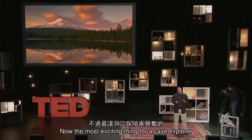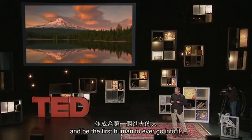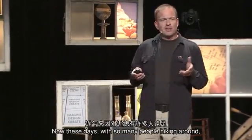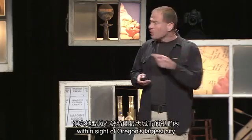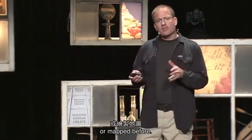Now, the most exciting thing for a cave explorer is to find a new cave and be the first human to ever go into it. The second most exciting thing for a cave explorer is to be the first one to make a map of a cave. Now, these days, with so many people hiking around, it's pretty hard to find a new cave. So you can imagine how excited we were to find 3 new caves within sight of Oregon's largest city and realize that they had never been explored or mapped before.